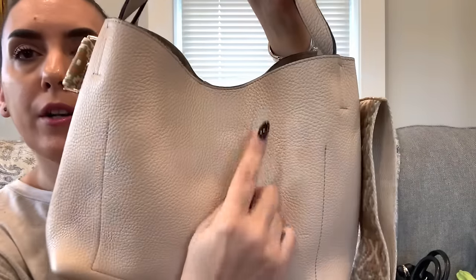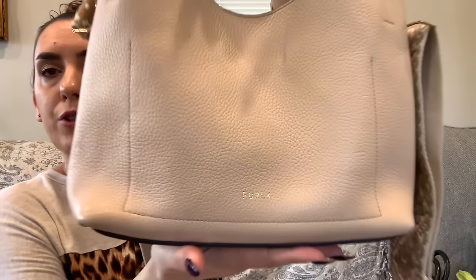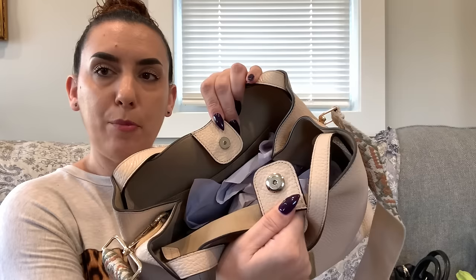The outside of the bag is in really great shape. The bottom and corners have very minimal wear, hardly noticeable at all. There is a mark right here on the back. Nothing too serious though, and there's your Furla. Handles are really great on the top. And then your interior has a snap closure, and it's one compartment.